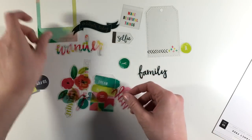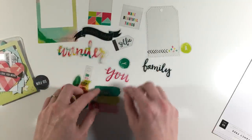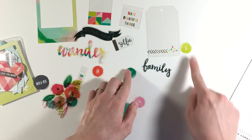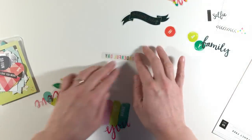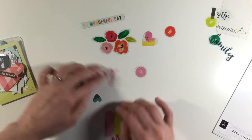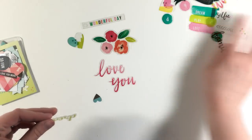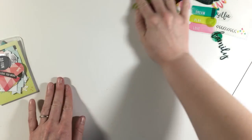And if you're continuing to watch, these are so pretty. Look at these, guys, and you get tons of words. You get this beautiful dream. It's like watercolored. And then you get these tiny little circles and they spell out happy. So here's the H and the Y, and then here's the A. So that's really, really pretty. So I'm gonna move these out of the way, and you get this one. Ooh, look at that. Oh, it's so pretty. I think this one says love you. Another heart. There's a P to my happy. Dream. All right, so those are the acetate pieces.